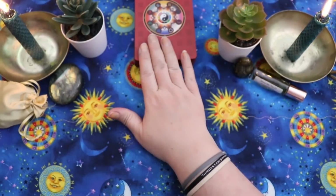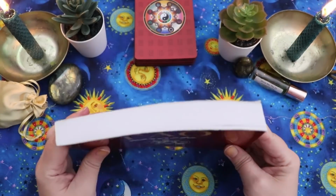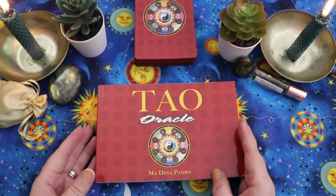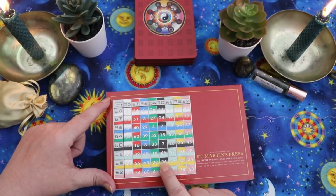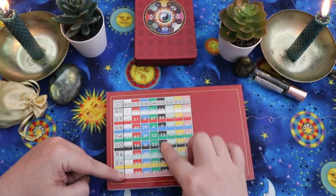I have no idea what later editions look like, although I don't think they've made any changes that I'm aware of. But anyways, let's talk about the book for a second, because holy moly, this is the book you get with this deck. Again, this is really about a system all its own, so you can totally deep dive into this oracle if that's something you want to do. And I want to point your attention first to the back, because this is where you have a graph that explains how to figure out which card your I Ching hexagram is.